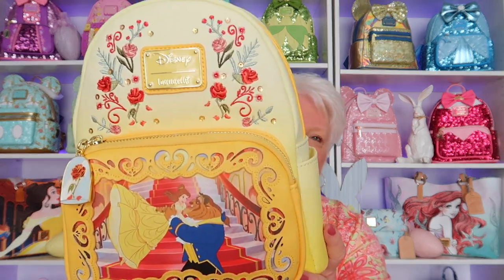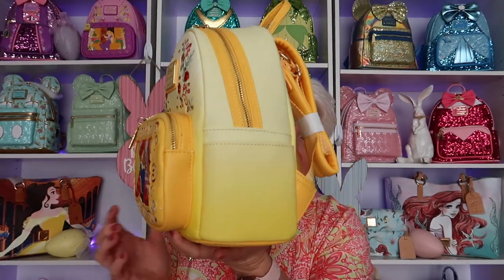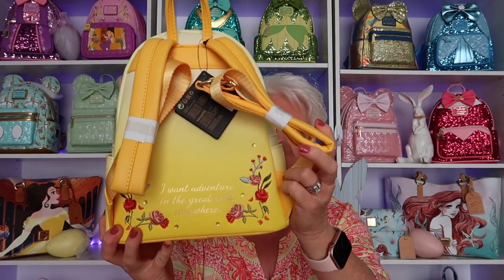So, but y'all, here's the first bag I'm gonna show you. And this was a bag that Pink a la Mode sent me. And y'all, I had to have it in my collection. It is the Gorgeous Scene series. And it is Beast and Belle right here on the front. And it has the gorgeous rose as the zipper pull. Everything is embroidered. Oh, I just love it. Such a beautiful, beautiful bag. And it has the ombre effect here on the sides. More beautiful embroidery on the back. Just stunning. I'm so happy to have this one in my Beauty and the Beast collection.